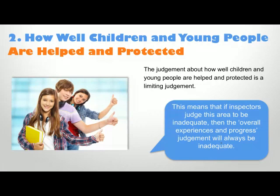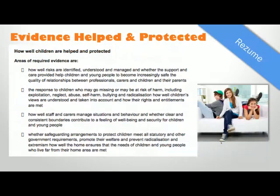Safeguarding children is always going to be top of the list, and inspectors are going to look at this first. So you really want to be getting your evidence in this area pretty clear and always keeping it up to date. They've only got 4 areas of required evidence here, but the actual grade descriptors against good are quite extensive. So how well your risks are identified, understood and managed, and whether the care and support provided is helping young people to become increasingly safe.